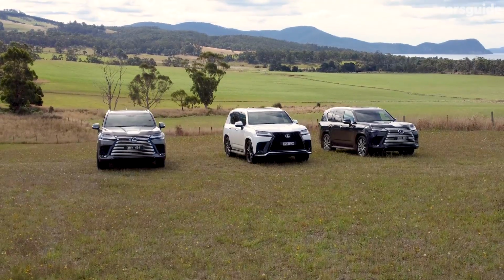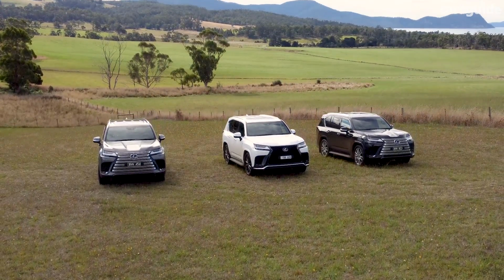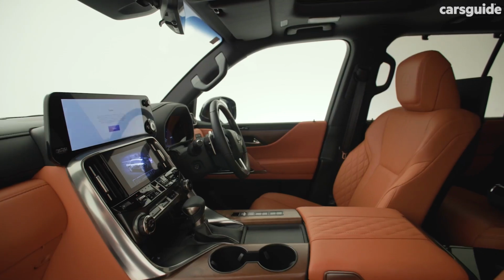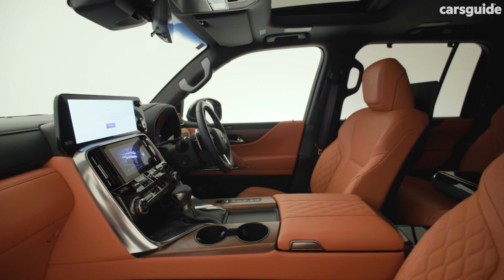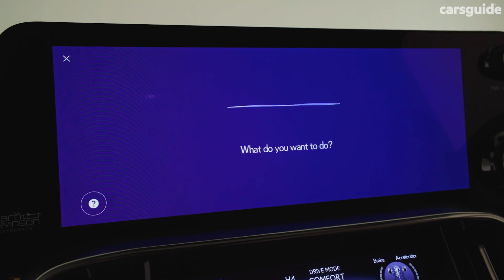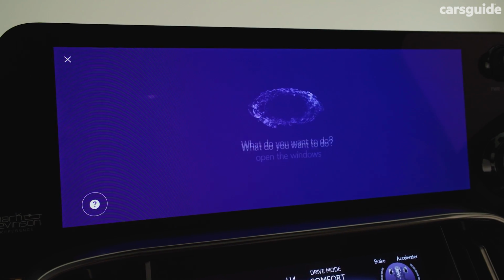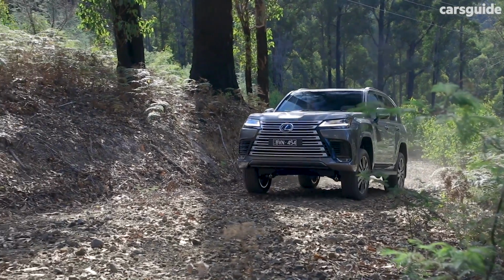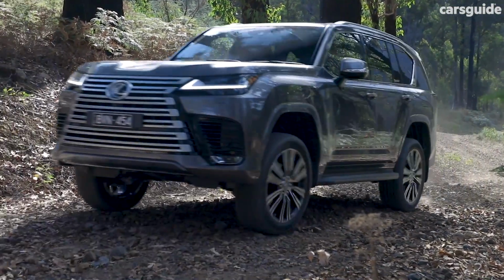The new LX kicks off at just under $150,000 and goes all the way to over $210,000 for the ultra luxury, a trim level and specification that we've not seen from the LX before. Lexus has loaded the vehicle with tech, and that runs from the infotainment systems right through to the off-road systems that extend to a 360-degree camera that even allows you to see what's under the vehicle.